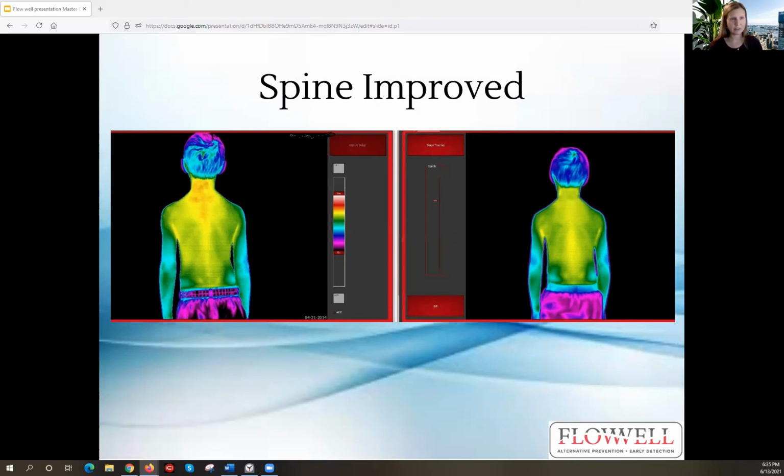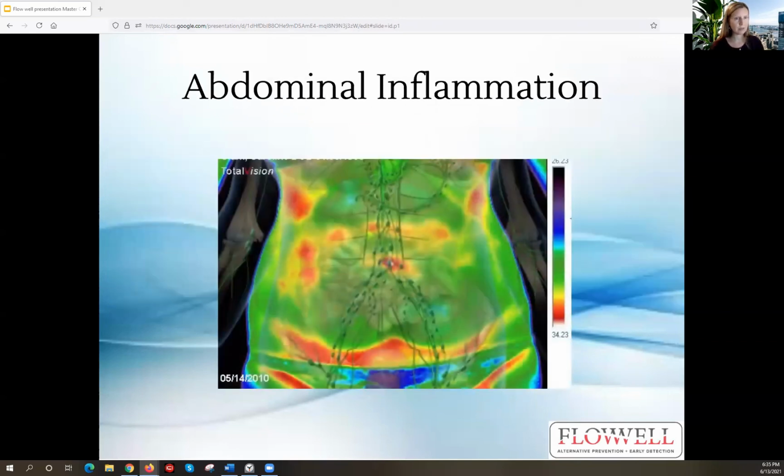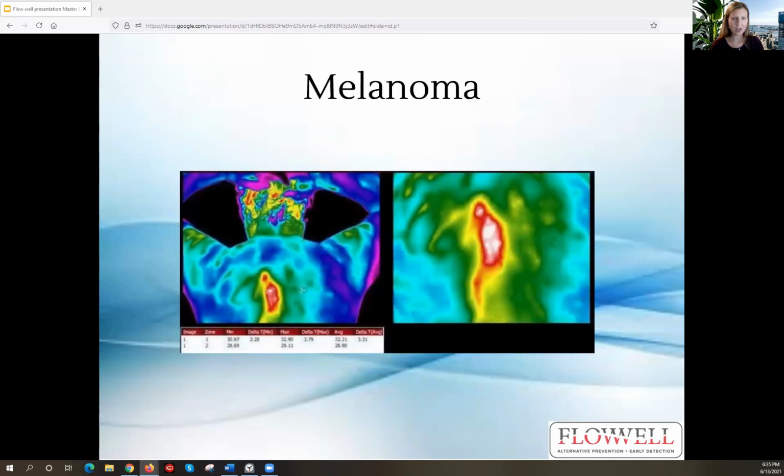This child, you could see his shoulders were out of alignment a little bit and the inflammation in the neck. And he did some chiropractic treatments, and now even the hips, the right hip looked higher here, and now things look level, the inflammation's gone. The thermography gave us some valuable information there.